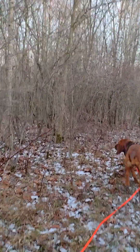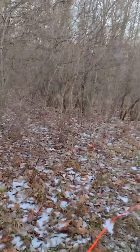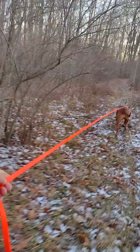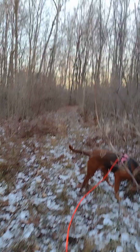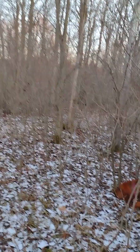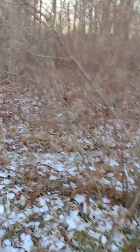There's a lot of deer around here. So there's all kinds of scent. I didn't go that way. I went straight. So let's see if she corrects it. Should go right there. Get back on it. Yep.